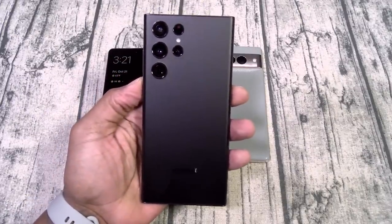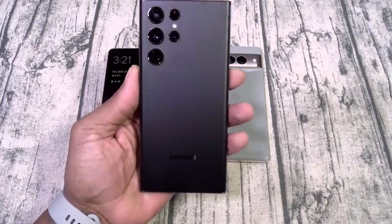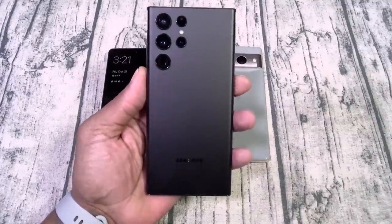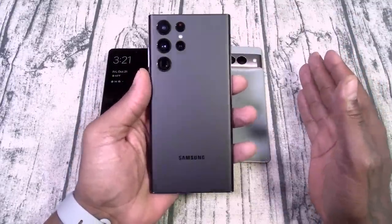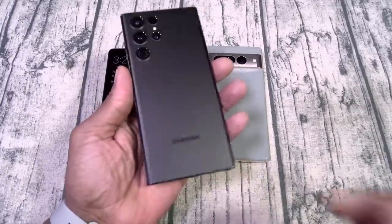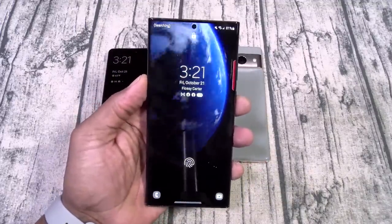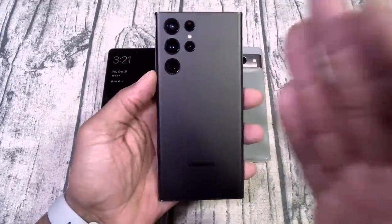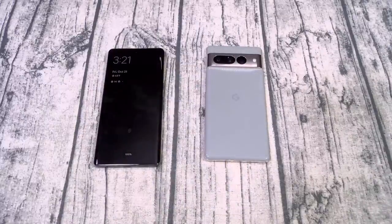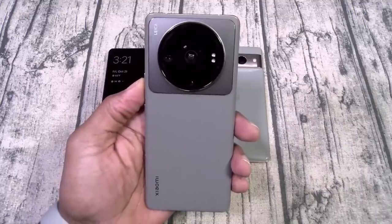Number 1 on my list. Galactus. Samsung Galaxy S22 Ultra, 5 Gangsta Alpha Omega Supreme, Galactus. This is the best candy bar style phone. Now, we're not talking about foldable devices. Candy bar style phones, this is the best. Bluetooth S Pen, face unlock, always on display, customizations up the wazoo. This is the best Android phone out right now. This is number 1 on my list. Number 2, I'm going with the Xiaomi 12S Ultra.